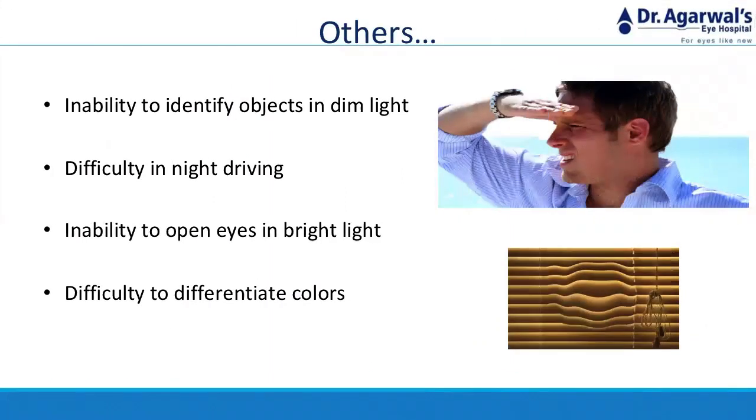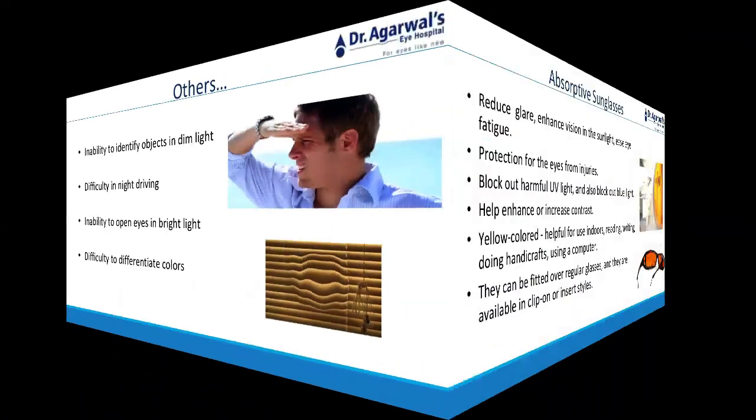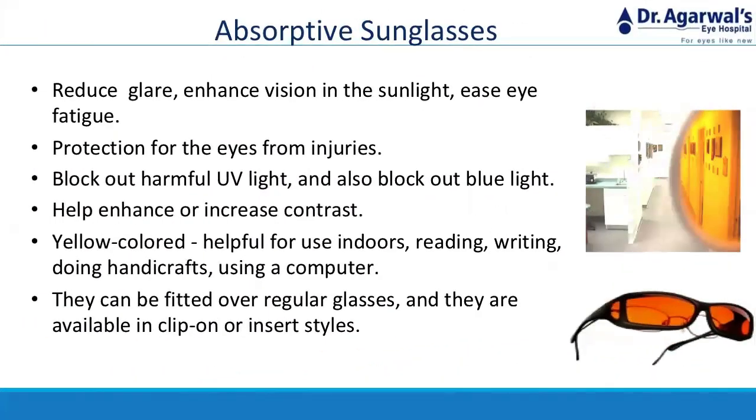The other problems can be in terms of glare, color vision, and also difficulty with night driving. In such scenarios, absorptive sunglasses or the various filters become very useful to improve the contrast for the patient and can help the patient do much better work.